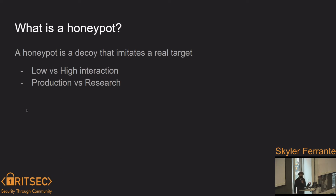So what is a honeypot? There are low versus high interaction honeypots. A low interaction honeypot is like an emulated system, or not really a real system, just a service. And a high interaction honeypot is like a VM or an actual box an attacker can interact with.